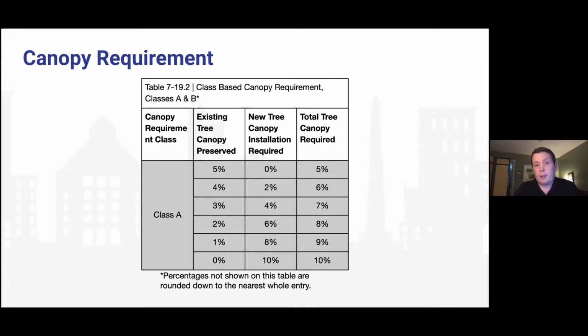And one of the key characteristics you'll see as we step through these tables is when you're working with the number for existing tree canopy preserved, you'll see a lower number than you will for new tree canopy installation required. So your first column here shows the percentage that's required to be preserved. Your middle column shows the percentage that's required to be planted in new tree canopy. And the third column is really just simple math. It's showing how we arrive at both of those.